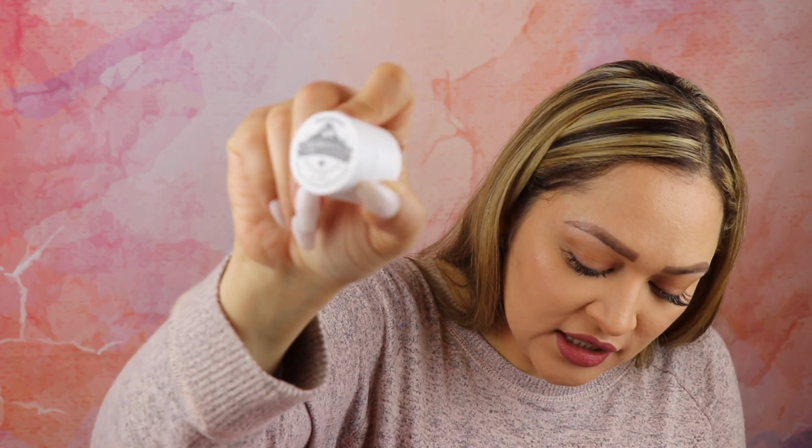The next product is this little guy here, and this is by the brand Neogen Dermatology. It's a Canadian clay pore cleanser. And let's see how it looks. This is how it looks inside. It's a pretty good amount. Maybe I can use this like twice, and I will let you know what I think about this.